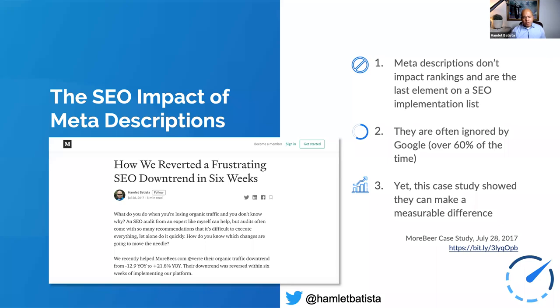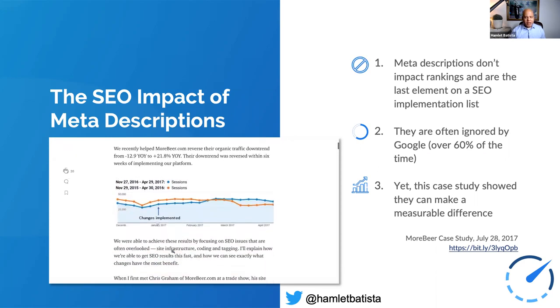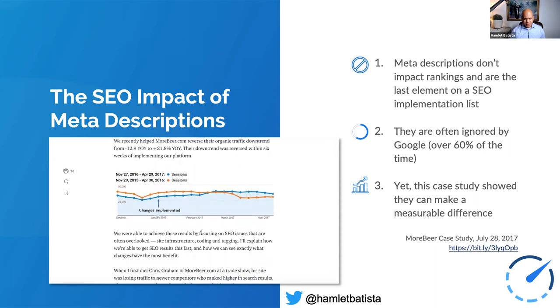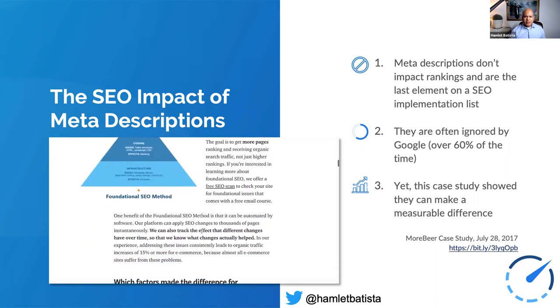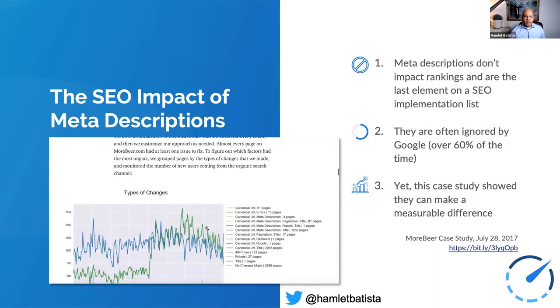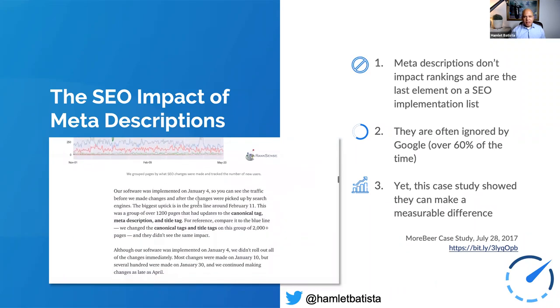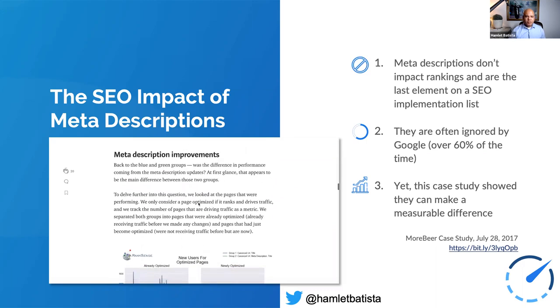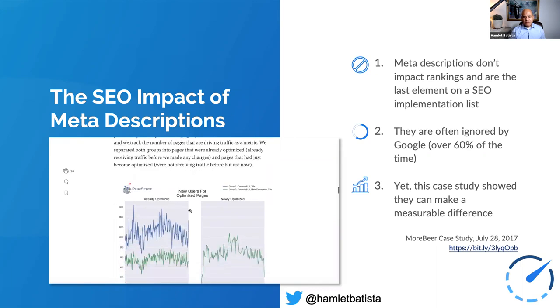Right. So it starts with a case study. We had a client that came to us, more beer, with a terrible downtrend for a couple of years. Couldn't figure out how to solve it. We went through the site, did a traditional audit, performed a technical audit. And then something interesting happened: we started playing around with tagging changes to learn what changes are driving the results. And out of all the changes that we implemented with our software, we saw that the meta descriptions were the main drivers for the change, right?